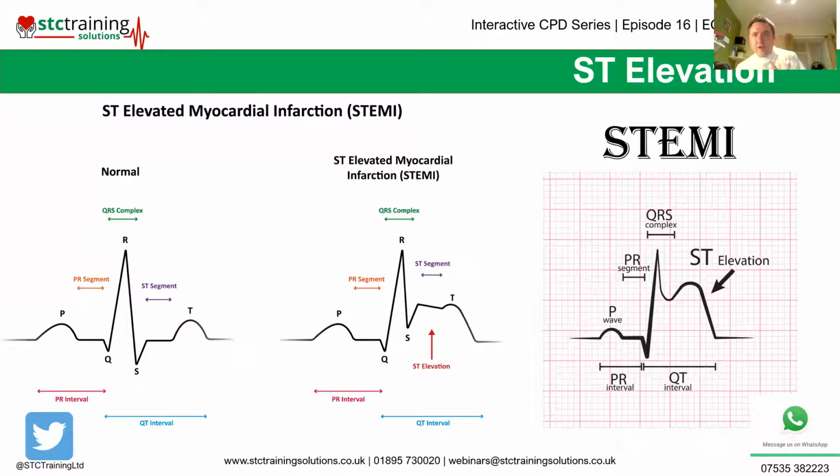Okay, let's talk about some other bits here. ST elevation MI is a FREC 4 topic, and you need to be able to spot ST elevation. What do we mean by that? If you flick back to last week, we looked at all the different waves. You've got your P wave, your QRS complex, and your T wave. This flat section between the end of the S wave and the beginning of the T wave is known as your ST segment.